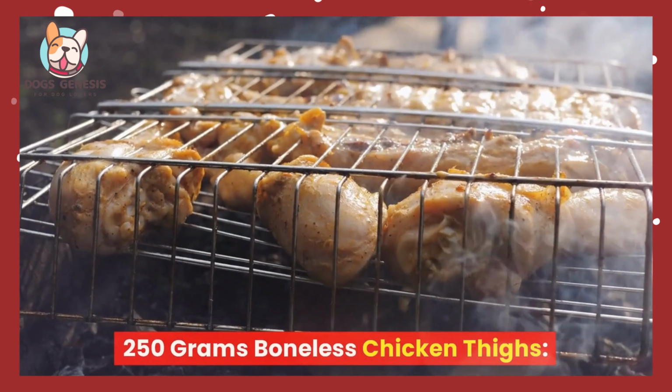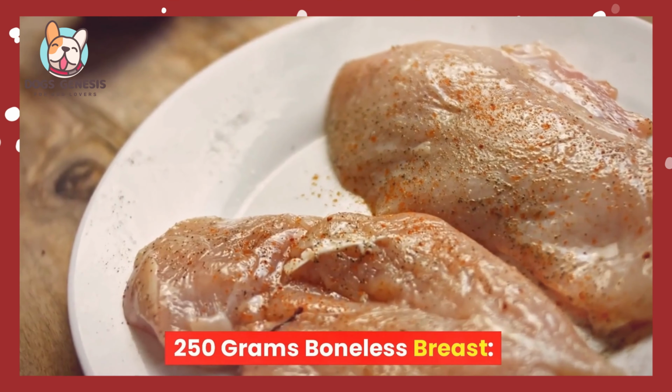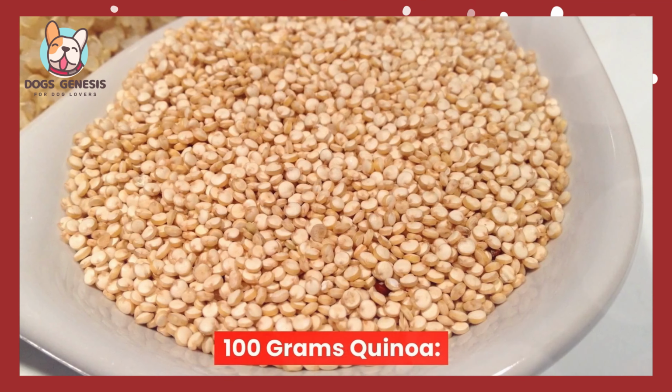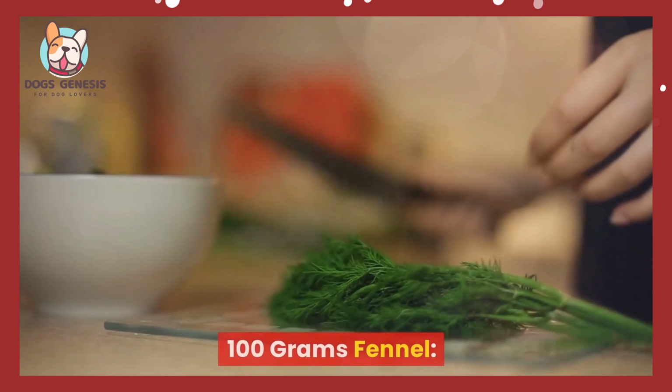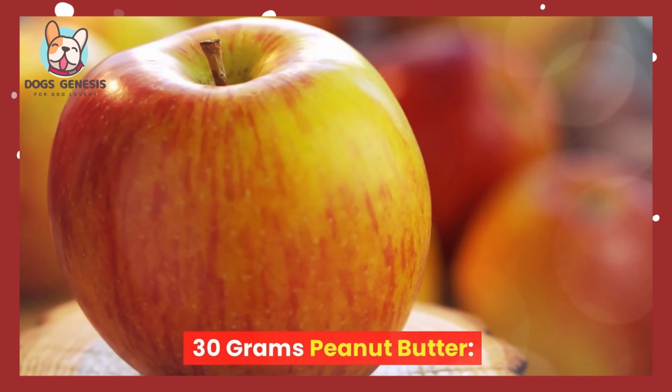Ingredients: 250 grams boneless chicken thighs, 250 grams boneless breast, 100 grams white rice, 100 grams quinoa, 100 grams carrot, 100 grams fennel, 70 grams apple, 30 grams peanut butter.